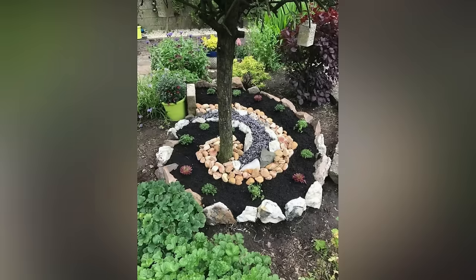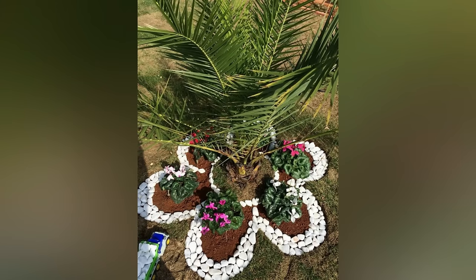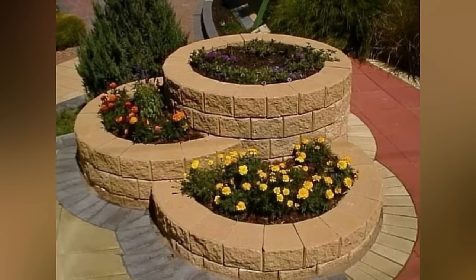Hidden garden surprises. Incorporate hidden surprises throughout your garden to delight visitors and encourage exploration. Hide whimsical sculptures, fairy doors, and hidden treasures among the foliage, inviting guests to discover these charming surprises as they wander through the garden.